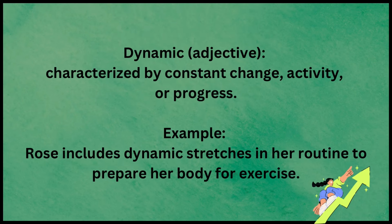Dynamic means characterized by constant change, activity, or progress. Example: Rose includes dynamic stretches in her routine to prepare her body for exercise.